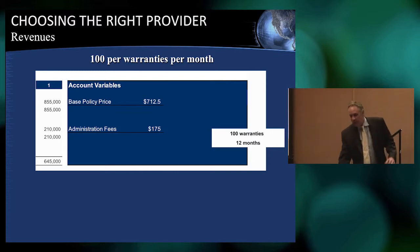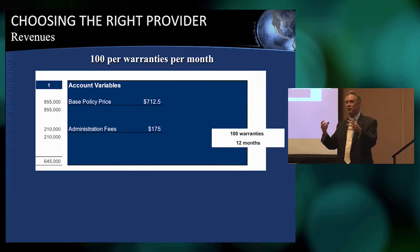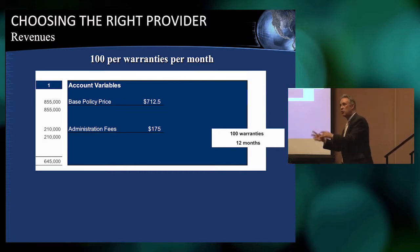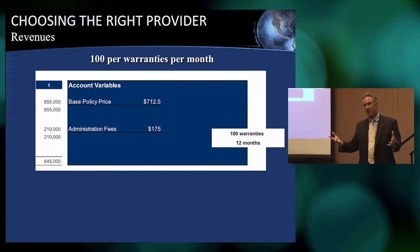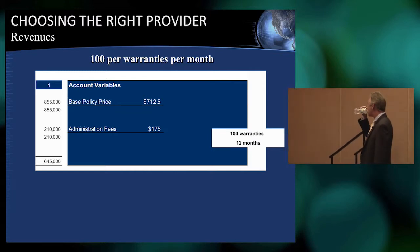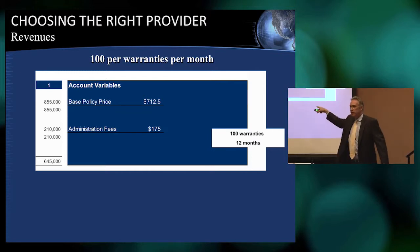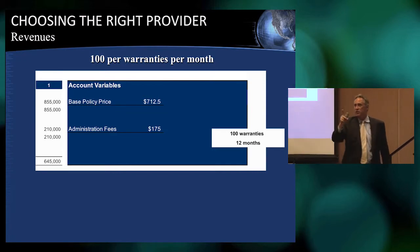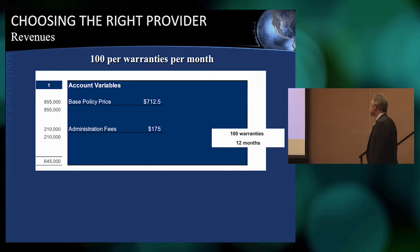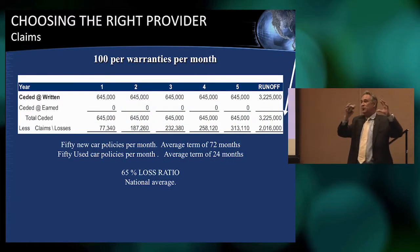All right. Let me clarify. I'm going to say your bank account. Your bank account is your captive reinsurance company's bank account. It's a trust account. Who owns the captive company? The dealer does. So that's why I say it is your bank account. So, $645,000. Now the key is, you want as much of that $855,000 going to your bank. Keep that in mind. You want as much money into your bank account. That is called ceded as written. That means every dollar goes to your bank account. As written, we're going to put it all right in your bank account.